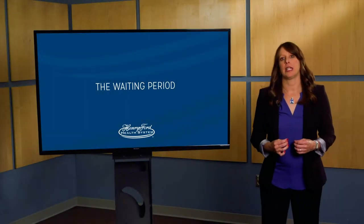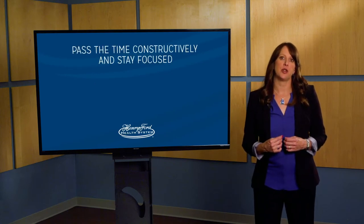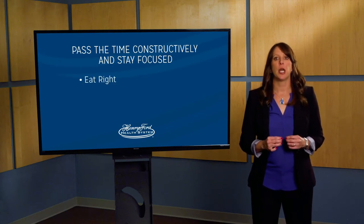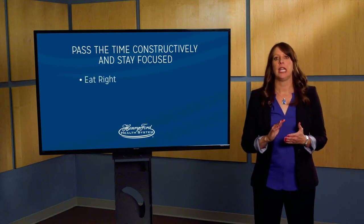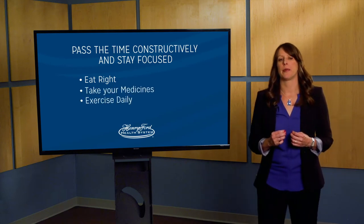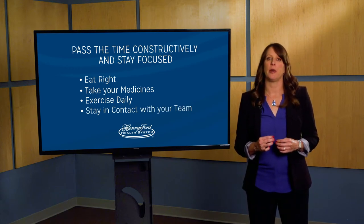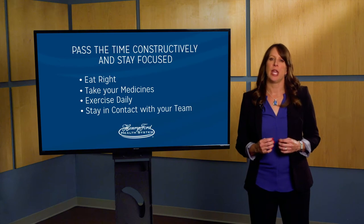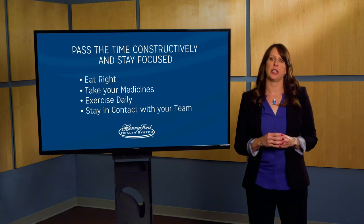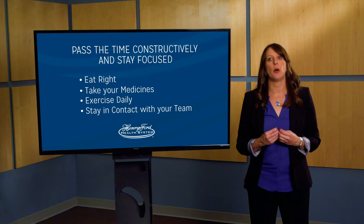The waiting period can seem endless and be very stressful. However, there are several things you can do to pass the time constructively and stay focused on your transplant. First, be sure to take good care of yourself. Eat right, take your prescribed medicines, and follow a daily exercise program. It's also critical to stay in contact with your transplant team and notify them if your medical condition changes. If you begin to feel depressed or uneasy, do not hesitate to share your feelings with your team members. They are here to answer your questions, calm your fears, and help you cope.